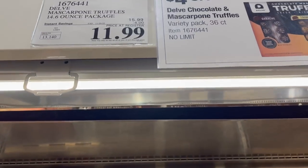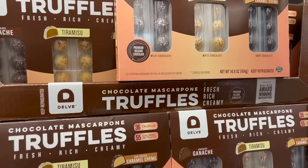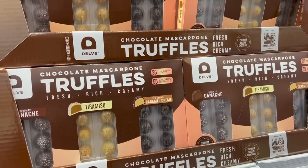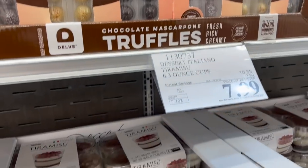Guess what we're trying? I think we're going to try this. Which one are you probably going to eat? The sea salt caramel? You know which one I'm going to go after? The tiramisu. And what's left? Chocolate ganache. We'll get one. Because right below that is the tiramisu, which is on sale now, but it's going to go off sale. We got this. I love tiramisu.